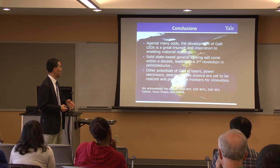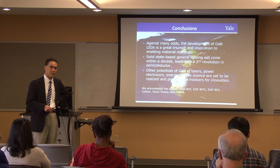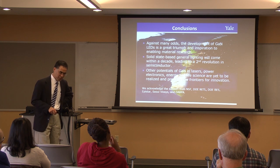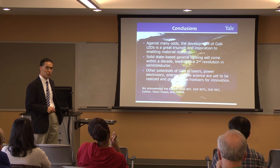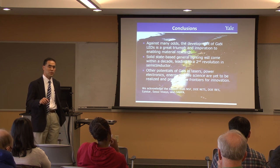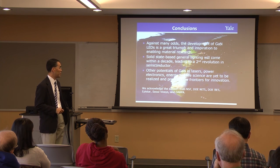So just in conclusion, I would say from my point of view, this development of a gallium nitride material is really a very inspiring story for young researchers and for many of us, that we should continue to persevere in what we consider, what we believe, what we think is promising. And in a more application-specific context, solid-state lighting is going to come in once we solve all the remaining problems, mostly related to the cost reduction, to the further improvement in performance.